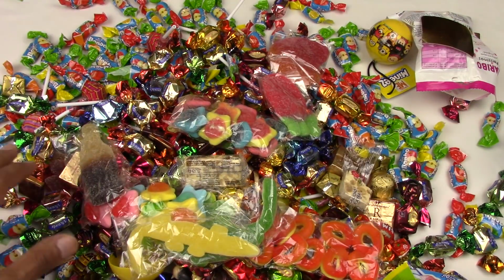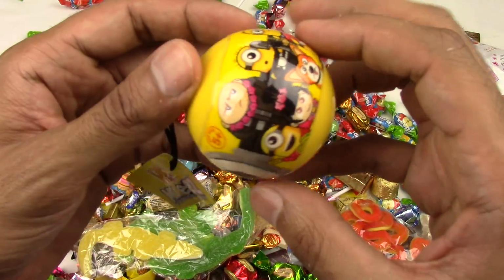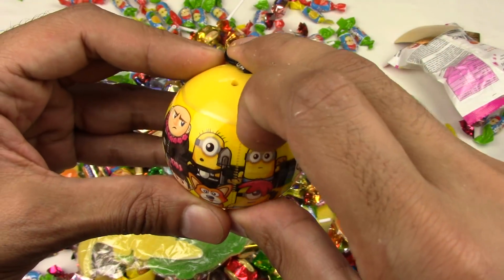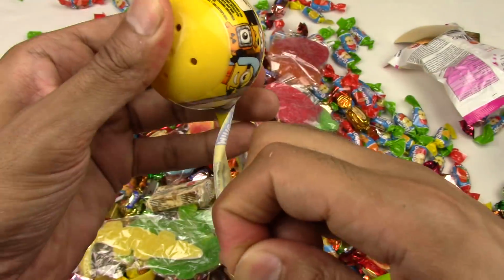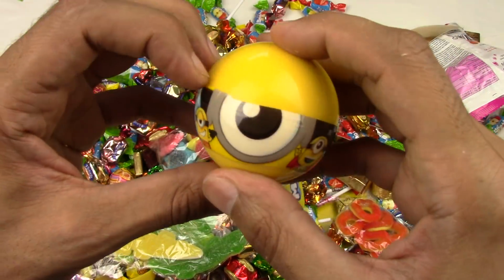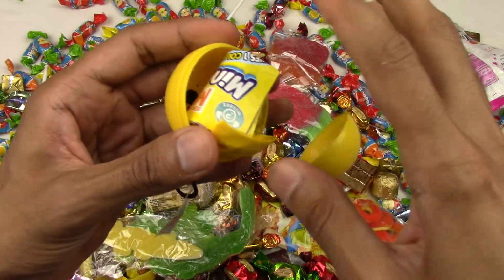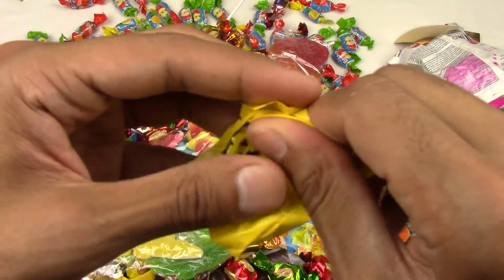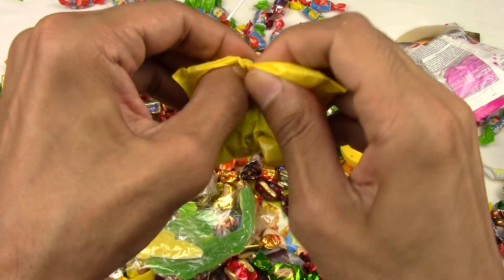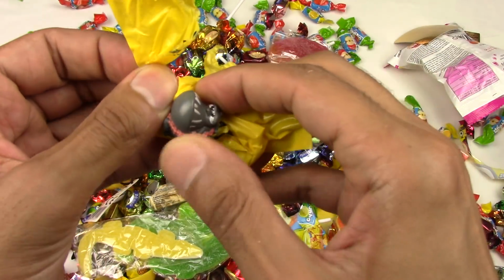Let's go in and open another minion. There's another minion on the minis. Mini-mini-mini-minis. Let's see if we're gonna get the golden one. Oh, it's not the golden one. No, it's not the golden one.